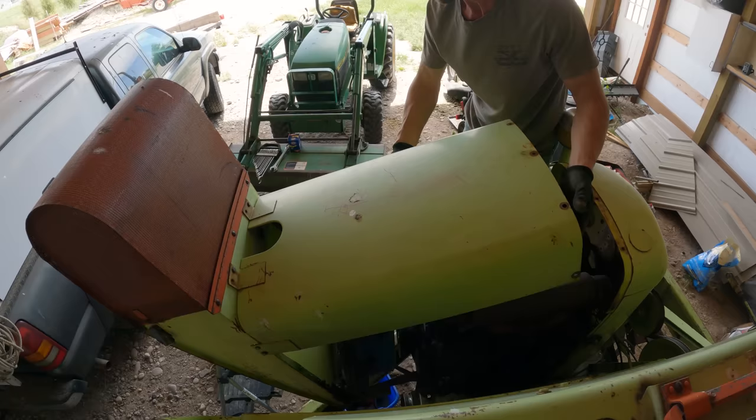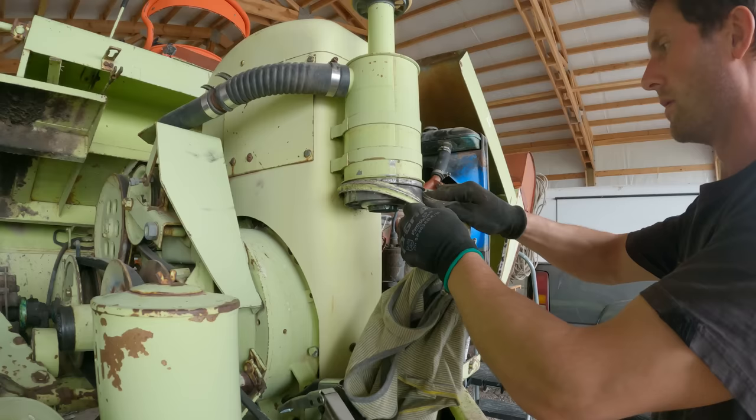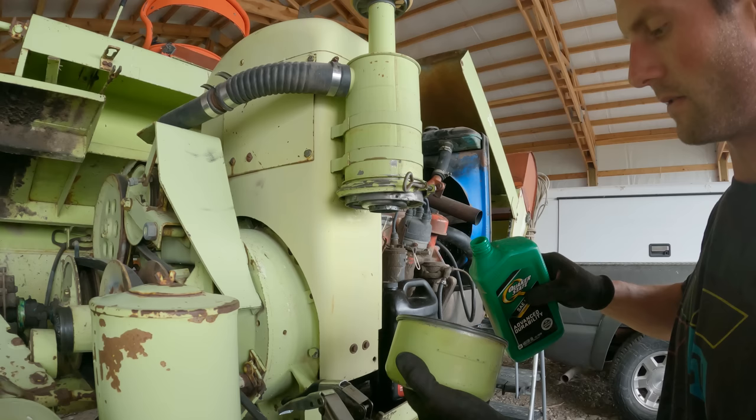So I found a nice spot for the wasp mess. Mmm, yum. Oh, this is for the air filter. I've never seen an air filter like this.